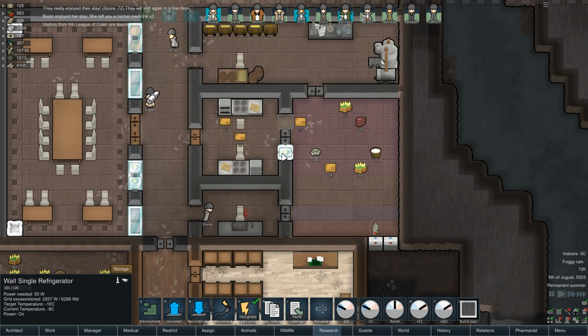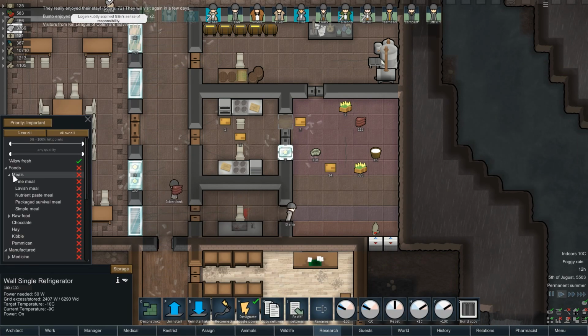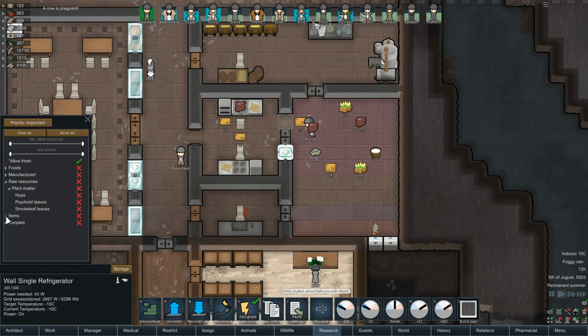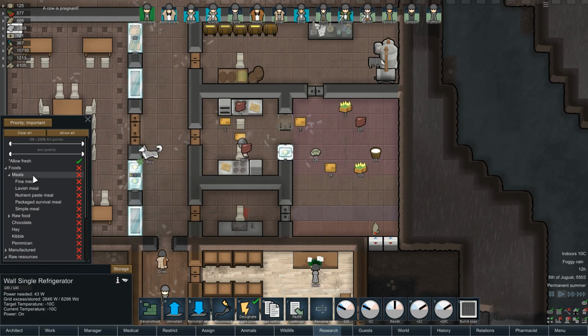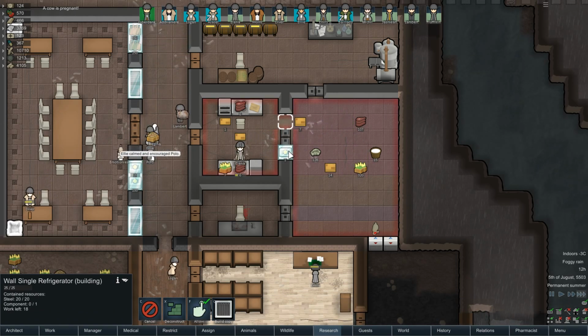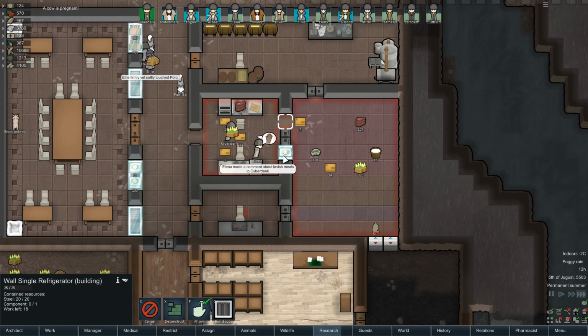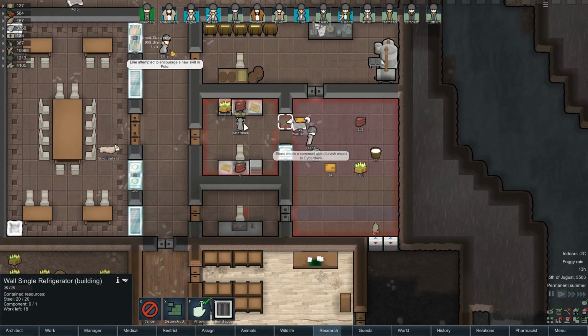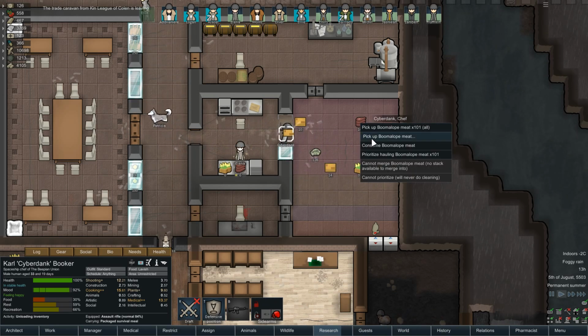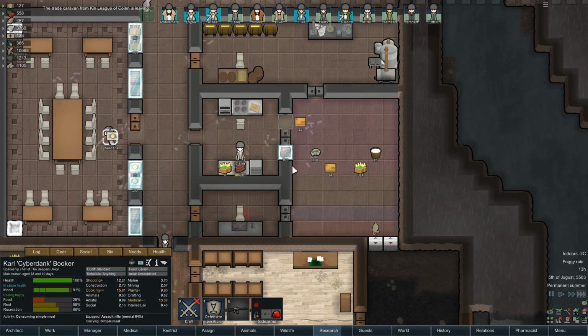Nice. We're going to say this refrigerator is going to have raw... oh, can we not have raw food in here? Okay, raw meat in one. And the other one's going to have raw vegetable matter. And I'm just curious to see how fast this will work out. Why don't one of you prioritize hauling this out and then prioritize hauling the meat? There we go.